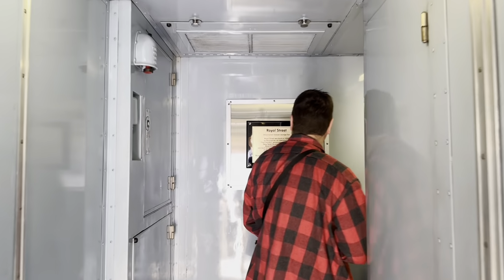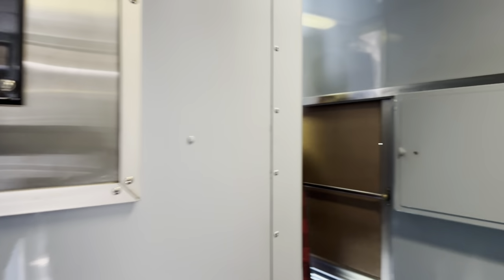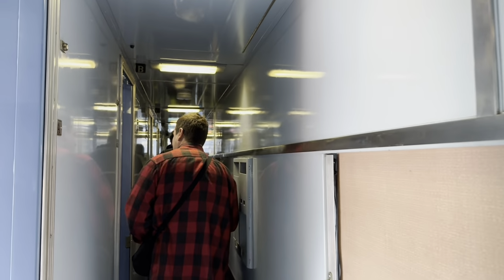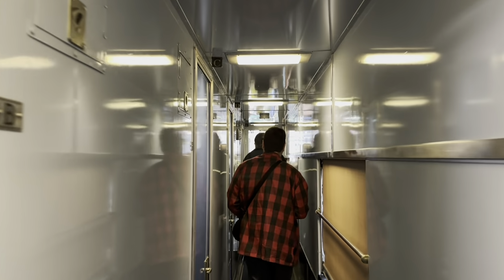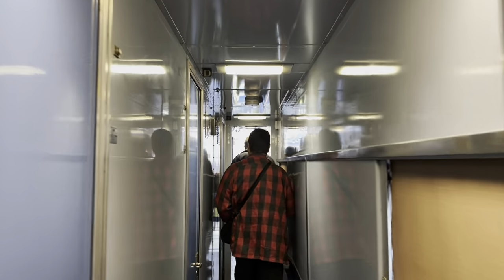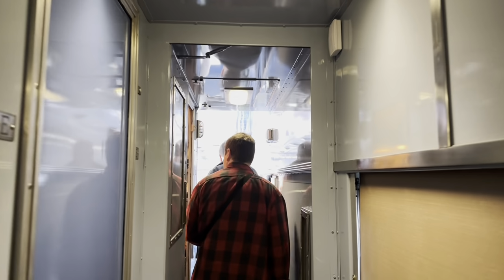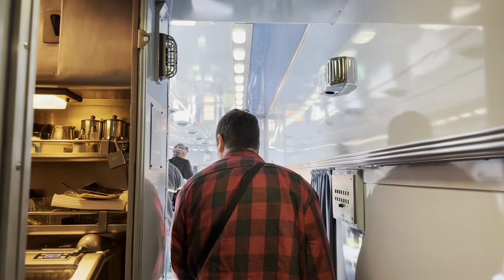So we are in the cars now, and you're going to be able to see how tight these hallways are. This is the 1923 car. It's very Art Deco in its design and appearance. And we're walking into one of the main, I believe you would call it a car or cabin, where they're going to tell us about it.